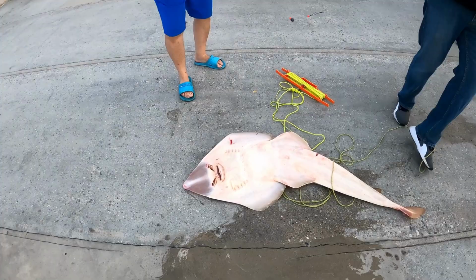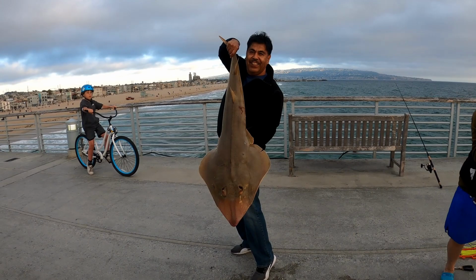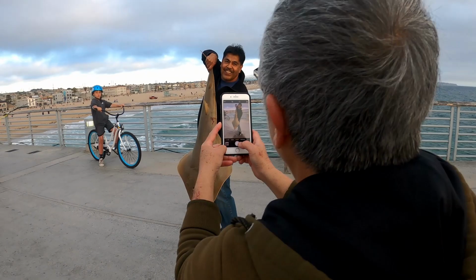Is it a shark or a stingray? It's a shark. Sharks and rays are in the same family. Yep. And let me take a picture of him. Ready? That's huge. Get in here and get a good picture, Claire. Oh, Claire, that's great. Okay. Take one. Take one.